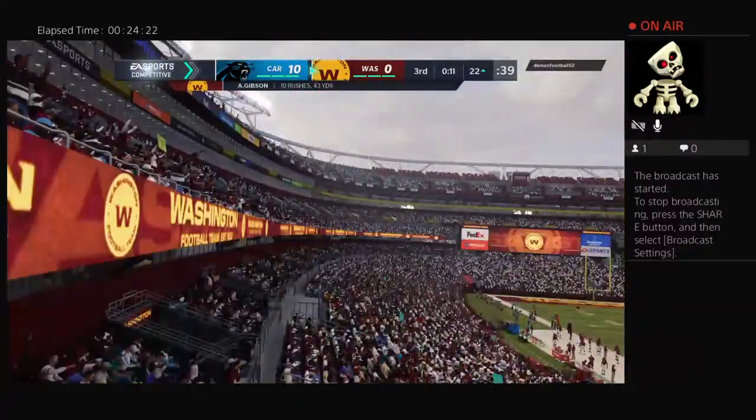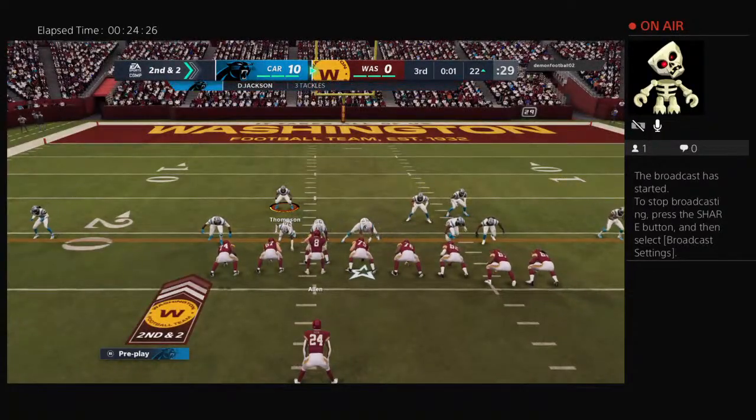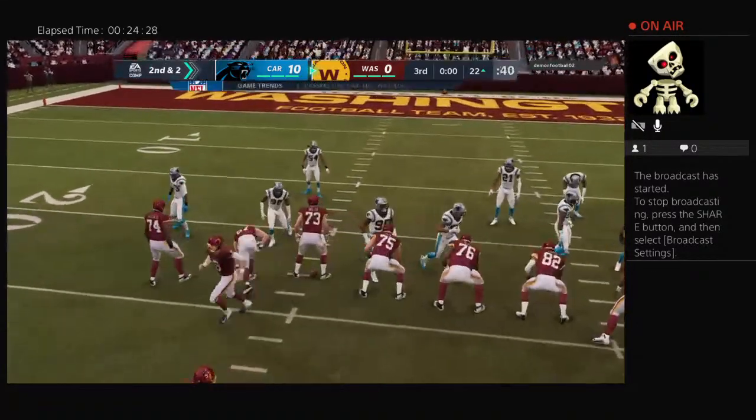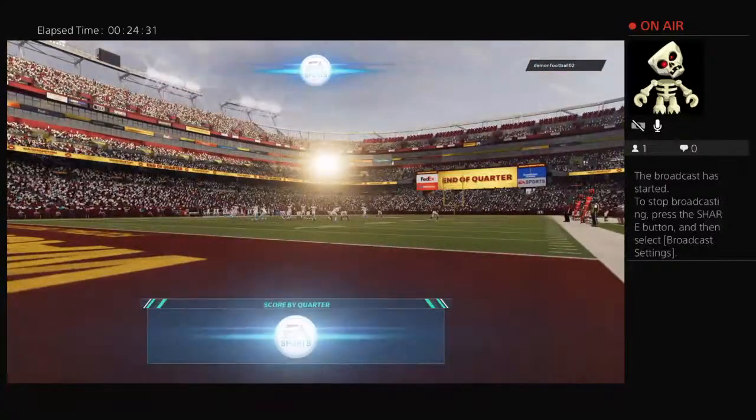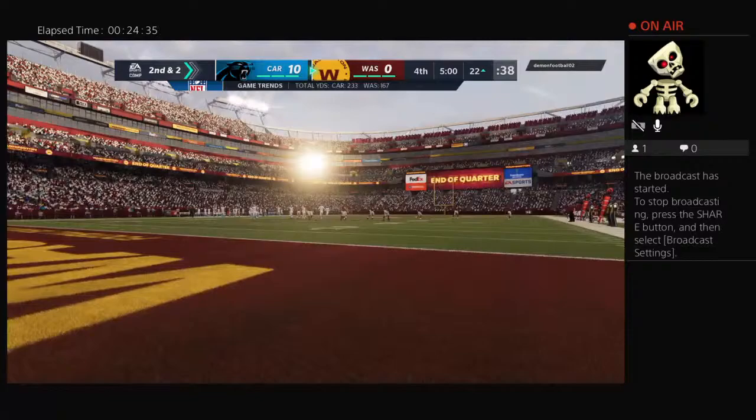Antonio Gibson, the ball carrier. 8 yards on the pickup, and now they have some options on 2nd and short. It's a gain of 8. Brings up 2nd and 2. 3 quarters in the books. You are watching the NFL on EA Sports.